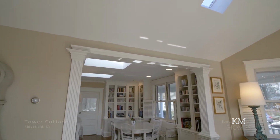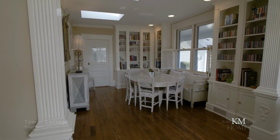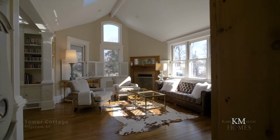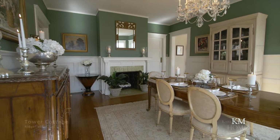Most days are spent gathered in the breakfast room, which doubles as a homework area for the kids after school, or in the adjoining family room. For a more formal meal, the dining room is just around the corner.